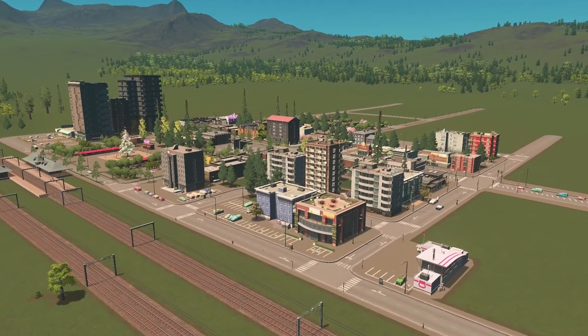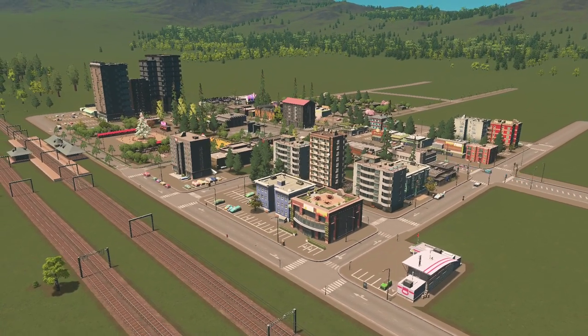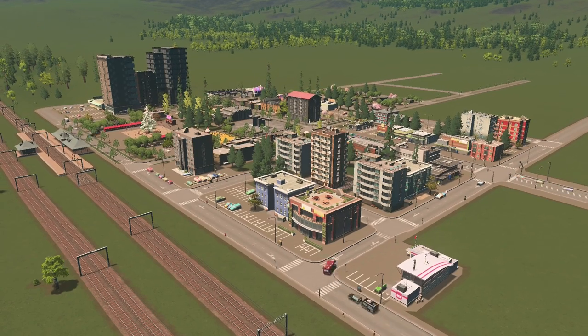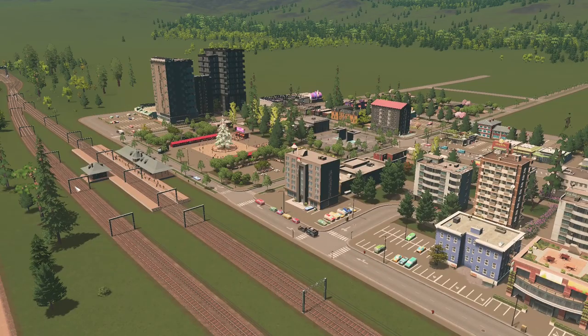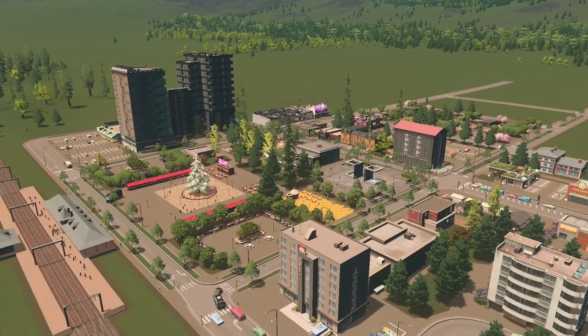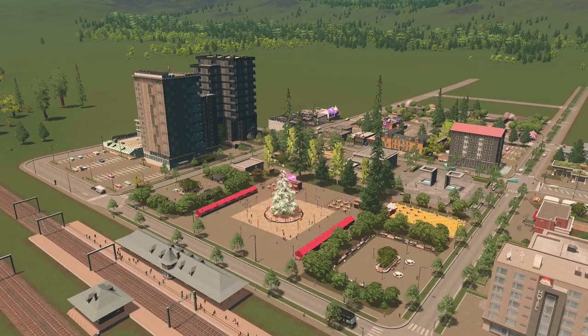So here we are at Castle Mountain Station. I've changed the name a little bit. This is the main hub of the town, and this is where people who live here all year round live and whatnot. But here we go. We have our main train station over here. We have a bus stop over here, which we haven't used yet. We have some hotels, some larger condo buildings over here.